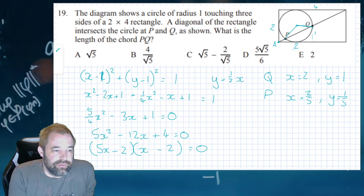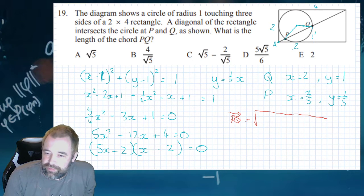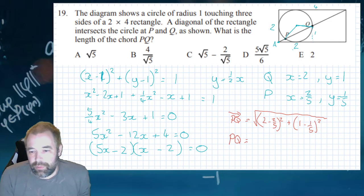Yeah, x is equal to 2 fifths. So the distance between those points, the distance PQ, is going to be the square root of the differences squared. So the square root of (2 minus 2 fifths) squared plus (1 minus 1 fifth) squared. Again, there's probably a more elegant way of doing this.